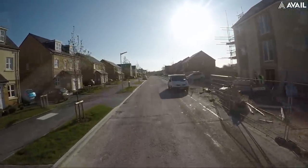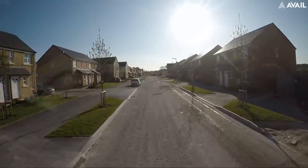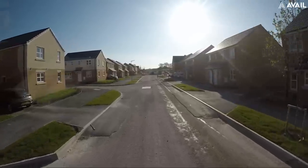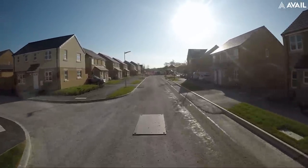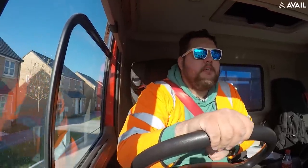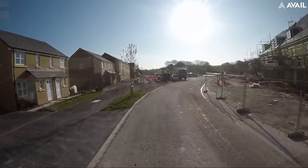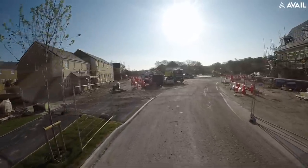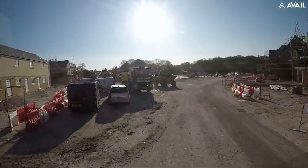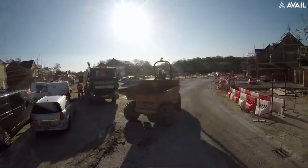Yeah, Thursday, I thought there was quite a few people about on site. I wonder how busy it is today. That's quite busy there on the left. There's a lot of machine drivers around. To be honest with you, they were just getting in the way on Thursday. You want to go down there? Okay, I'll turn right.